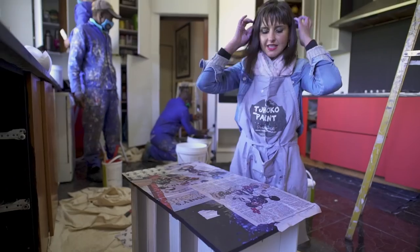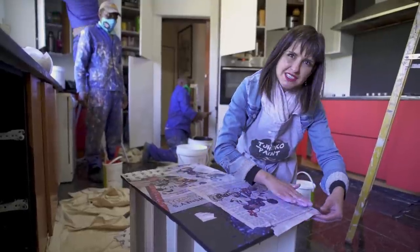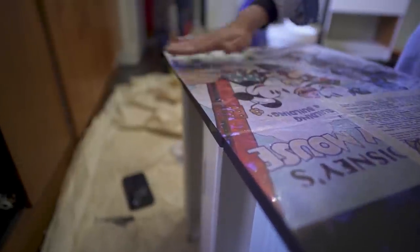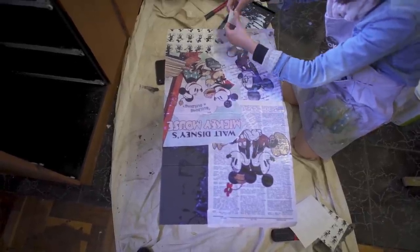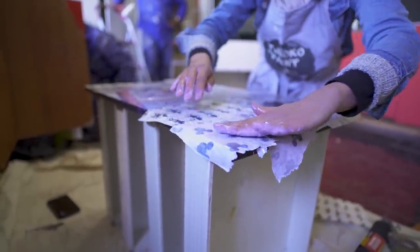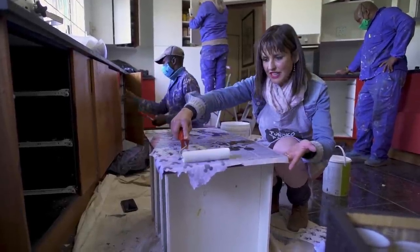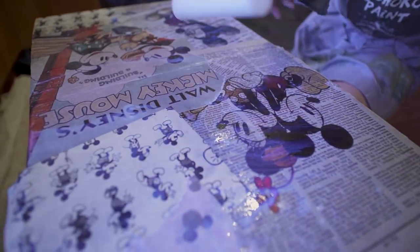So once the glaze dries completely, all these milky marks will disappear and it will just give a very beautiful, even finish. Okay, so I'm using a foam roller just to even out any imperfections and to make sure that the glaze is evenly spread everywhere. And it works so beautifully.